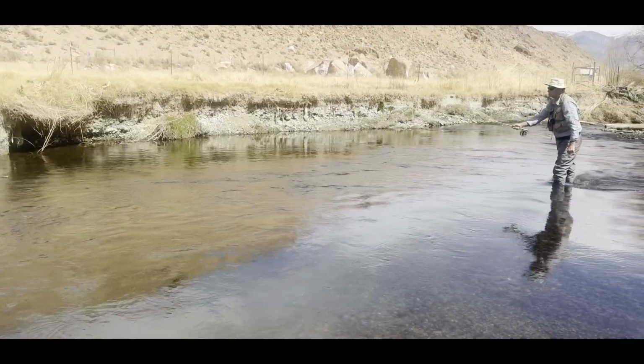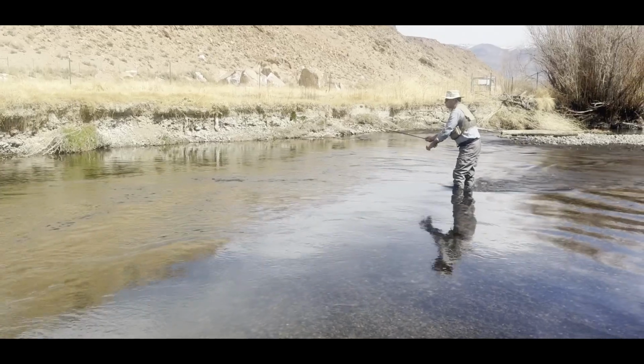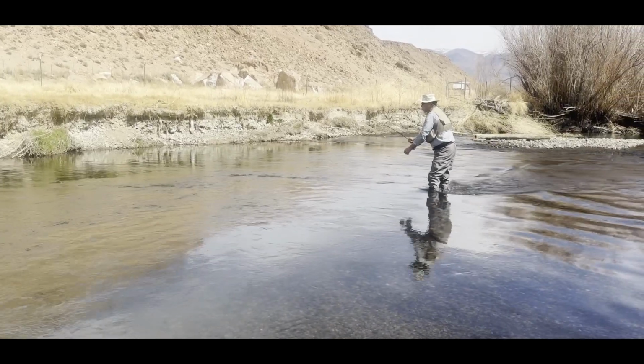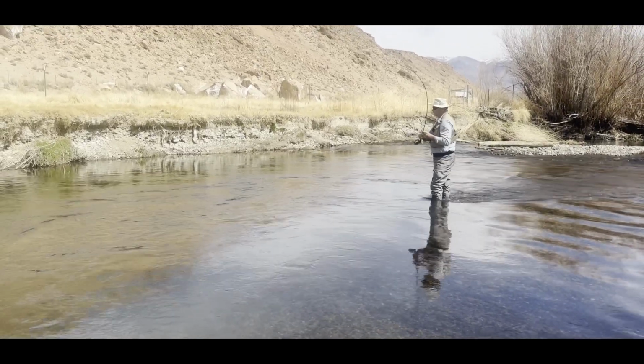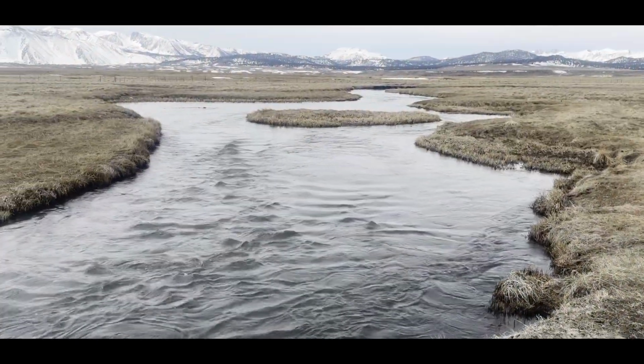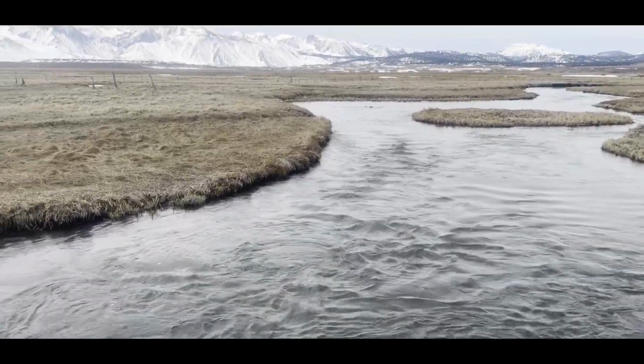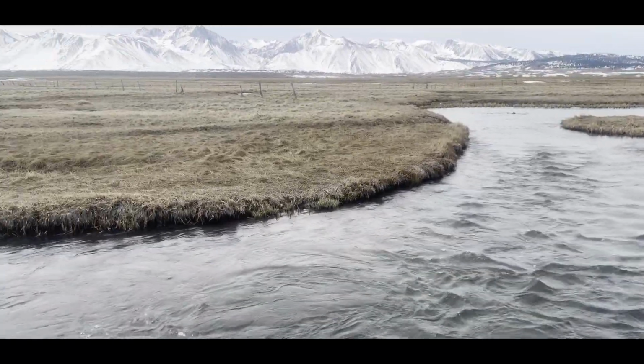We're using Baetis mayfly imitations. So I'm fishing with size 18 olive Quilligan, size 18 beadhead flashback pheasant tail. Then we're also using midge patterns in there. I'm using tiger midges and zebra midges in size 20 or 22.